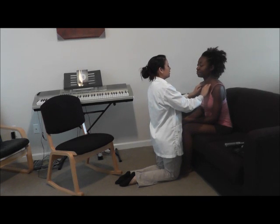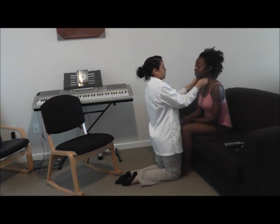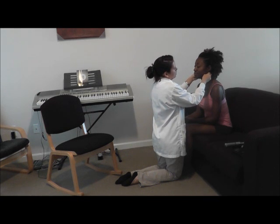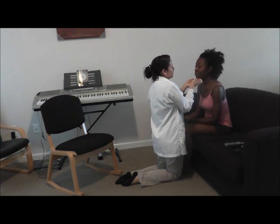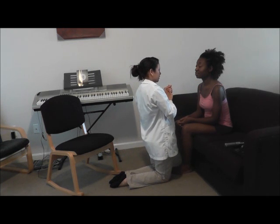We have the supraclavicular, we have the posterior cervical, we have the deep chain cervical, we have the superficial cervical, we have the jugulodigastric, we have the preauricular nodes, and then we have the posterior auricular nodes, and then we have the occipital nodes. Then we have the submandibular and the submental nodes.